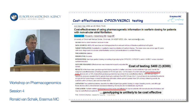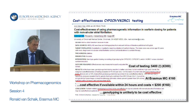Well, if something is not set, it's the price of the genotyping. It differs. For instance, in Erasmus, we do the genotyping for VKORC1 and 2C9 for 160 euros. And if you read the abstract more carefully, it said that it can be cost effective if available within 24 hours and cost less than $200 or 160 euros. So I think this kind of study should not say it's cost effective or it's not cost effective. They should just specify what the cost of a test may be in order for pharmacogenetics to be introduced.